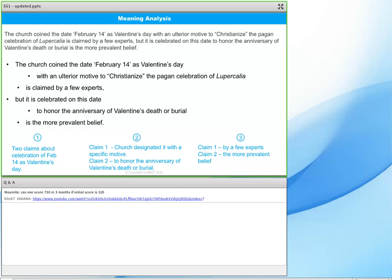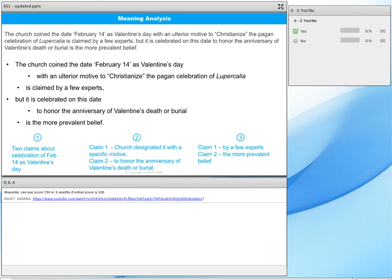The thing to note here is that none of these claims is by the author. One is by a few experts. The second is the prevailing belief. Can you see that? None of these claims is by the author himself. Claim one is by a few experts. Claim two is the more prevalent belief. And this is very important to keep in mind, not just in SC, but also in CR and RC. In RC, if you don't understand this, you will get killed.